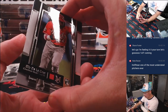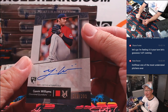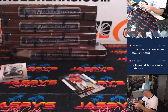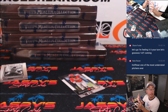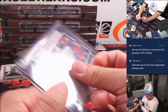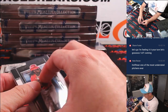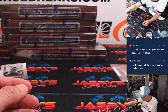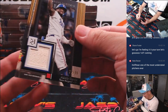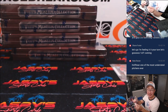So there's the LA Della Cruz. So that's going to represent the non-numbered base cards for the 12 teams. And behind him, Gavin Williams, 178 out of 299. And Tony Oliva reveals an Adolis Garcia, 72 out of 99. Piece of the lumber for Dustin and the Rangers.